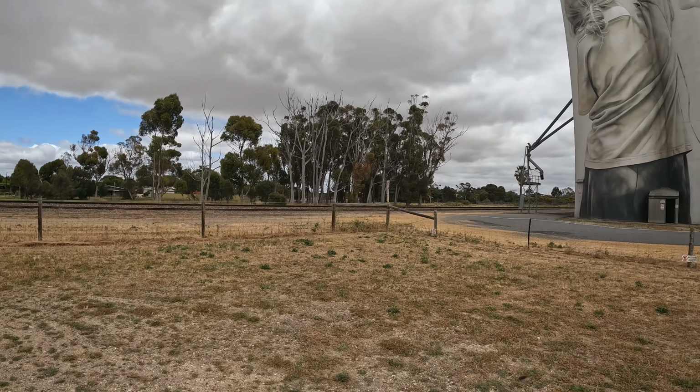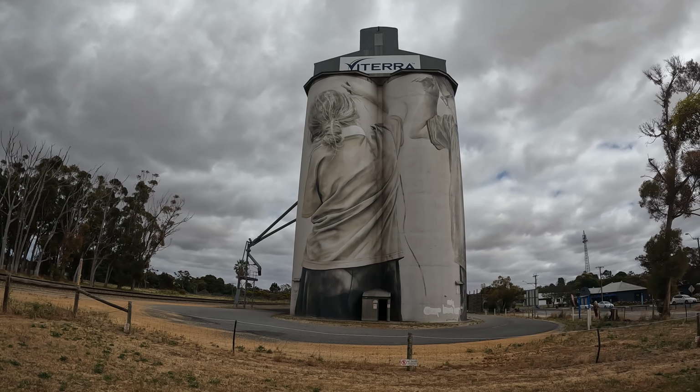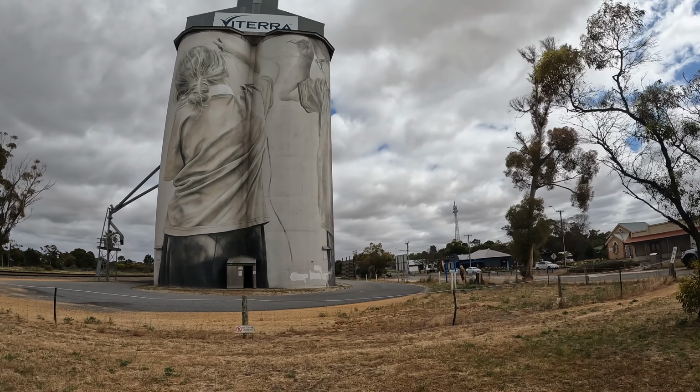We've stopped here in Kimba and they've got silo art, which is quite impressive. Go around the side.